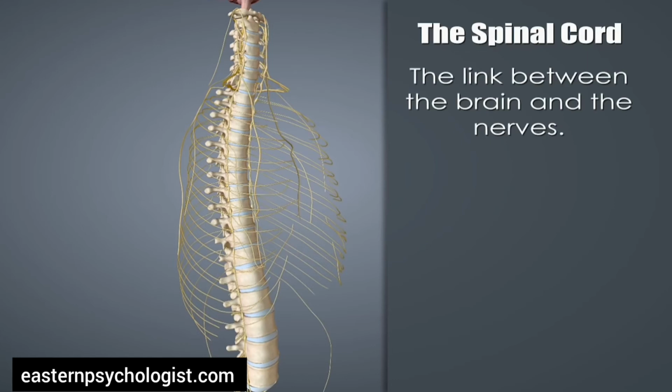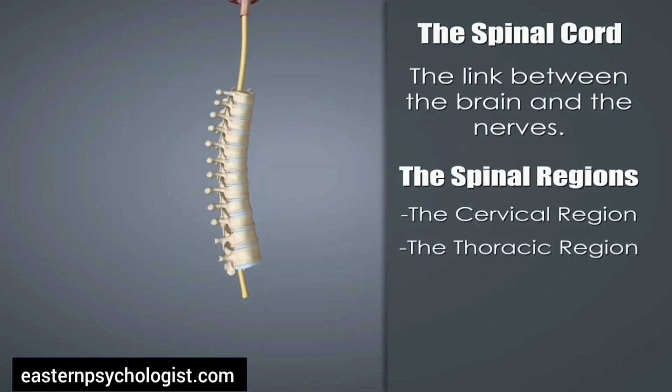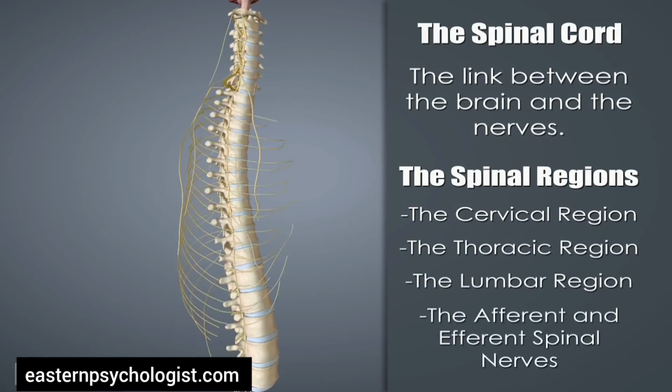The spinal cord is divided into 4 different regions: the cervical, thoracic, lumbar, and afferent and efferent spinal nerves, which merge to form the peripheral nerves.